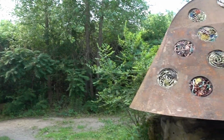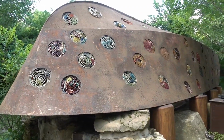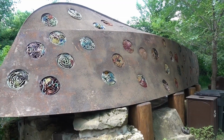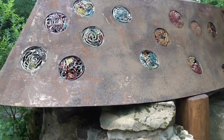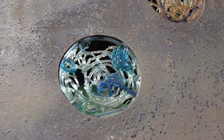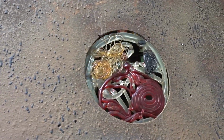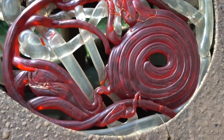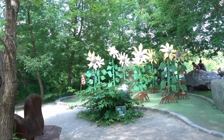And how often do you see something like this? It's a covered hole, which is an upside down boat of some sort. It appears to be quite rusted out with these holes, and look at what they're filled with. This colorful material. I'm not sure what that is, but looks like a mixture of different things. That almost looks like licorice right there. And then look at what we're in for down here.